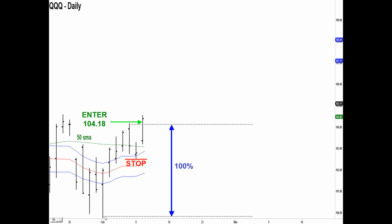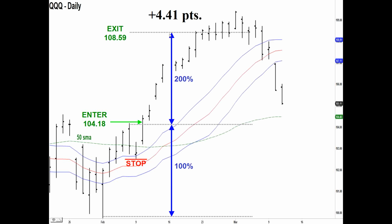Here's where the rally started, so here's the 100% range extension. And all we have to do is simply double that. And that takes us to our exit, which would be roughly 4.5 points higher in just about a week or two. Okay, do you see?